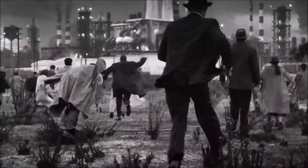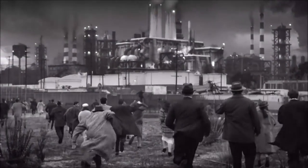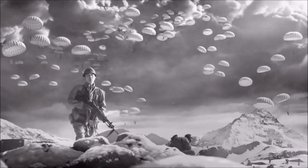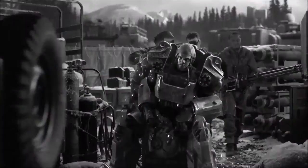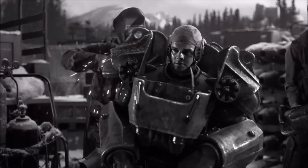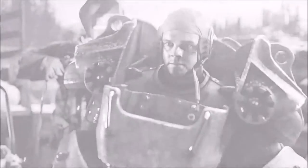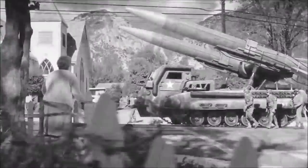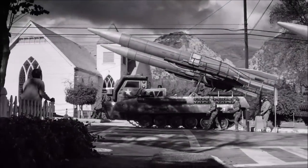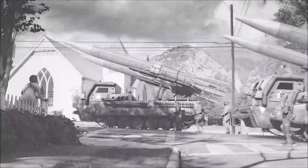So they're running as fast as they can away from the nuclear blast. War everywhere, the paratroopers. I don't know where they're landing. Okay, so this guy's got, like, a metal machine over him. And those must be nuclear bombs or some big bomb of some kind.